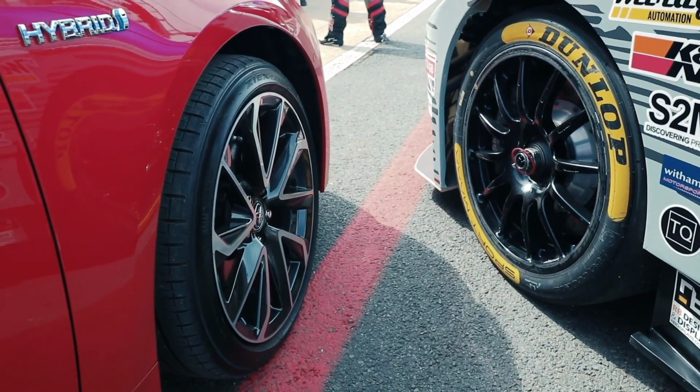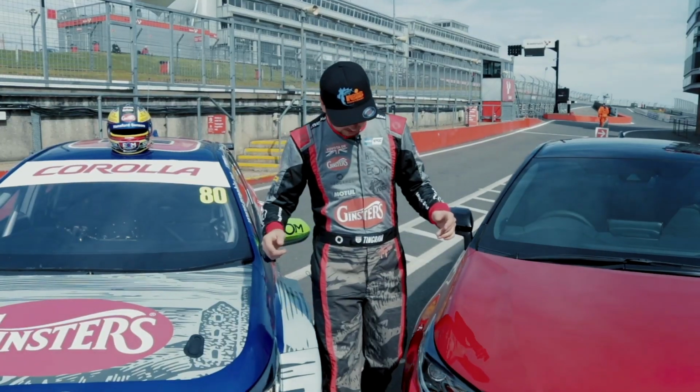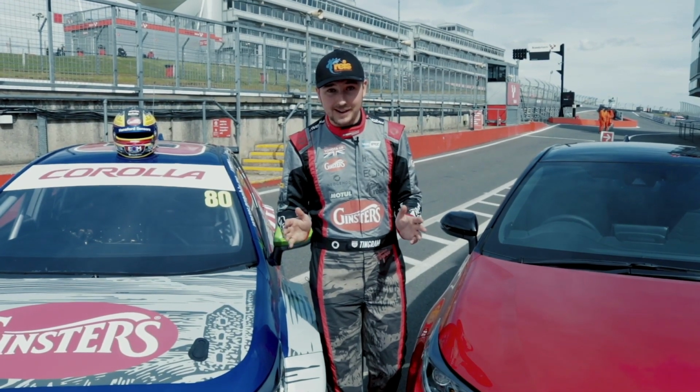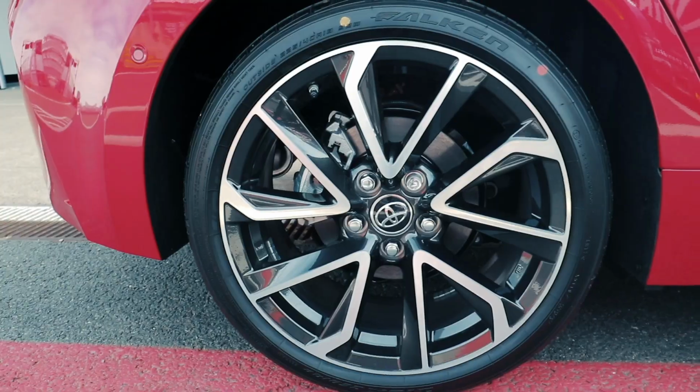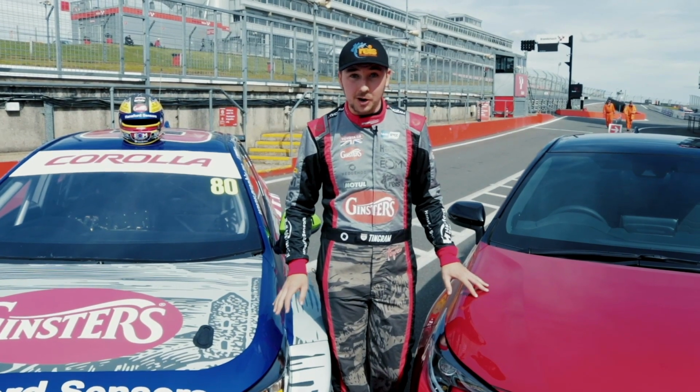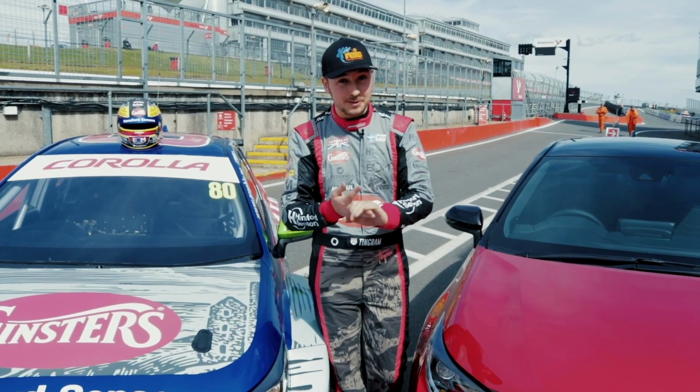The next difference between the cars is wheels and tyres. Although these are both on a 17-inch wheel, they're completely different in what they have on the tread of the tyre. They're a really different tyre. One is based on performance, one on fuel economy, comfort, and most importantly safety.